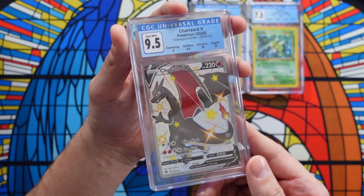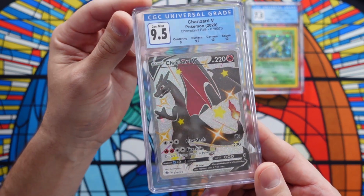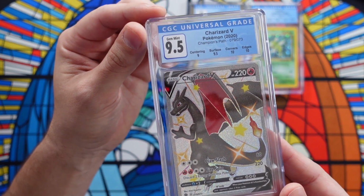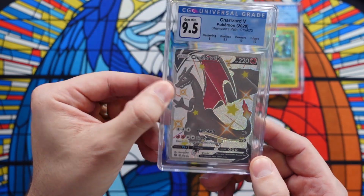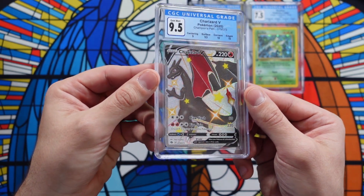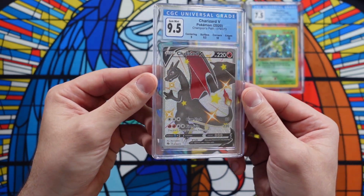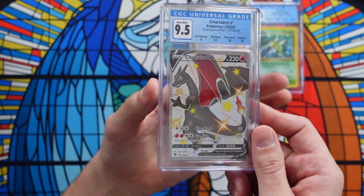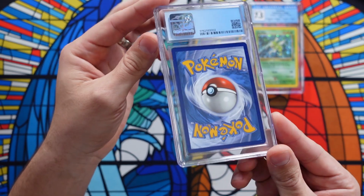I really did. Looks like we got a 9 on centering, a 9.5 on surface, and then our corners and edges actually got 10s, which is really remarkable. Beautiful. I am very glad that I sent these off to CGC. I think the slabs look great. Awesome. That is so cool. 9.5. Very, very excited that I got a 9.5 on this.